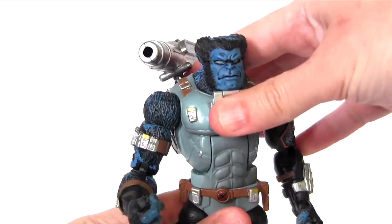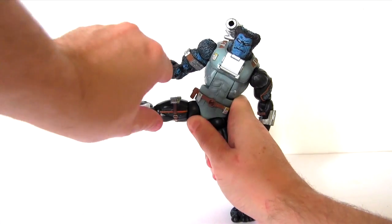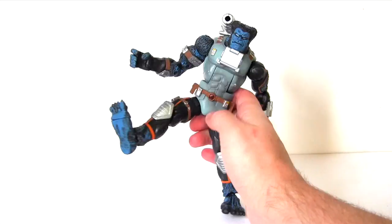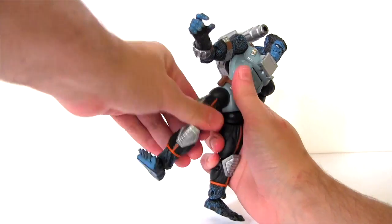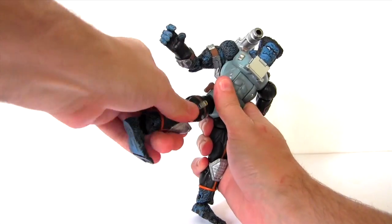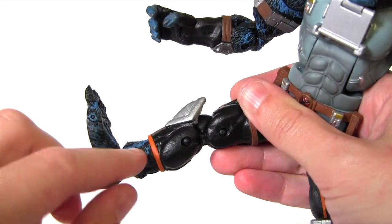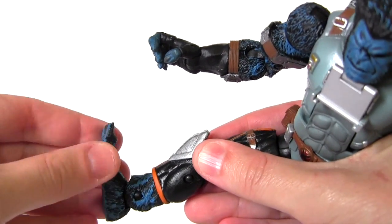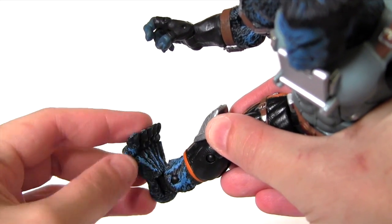There's waist rotation. At the hips, his legs move out to the side, they move back in, they move to the front this much, and then to the back this much. There's upper leg rotation. The knee is double jointed. There's rotation here. Then at the ankle it's hinged, moving backwards and forwards. There is a pivot to the foot, plus his toes are also hinged.